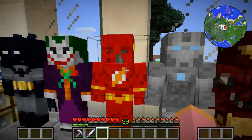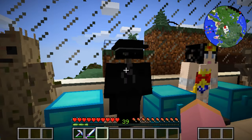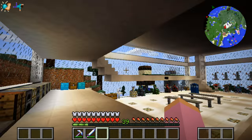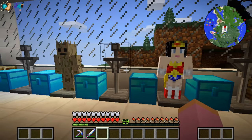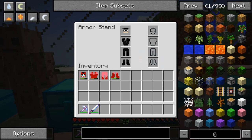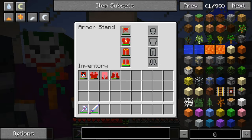Let me see. I want to try on... What do I want to try on? Oh, I'm going to try on Zorro. Oh, let me look at you. Oh, am I pretty? Oh, yeah, I like that one. Okay, I want to try on this one, I think. I wonder what power Zorro's one has. Okay. Oh, that one. Okay, I'm going to try on the Flash.